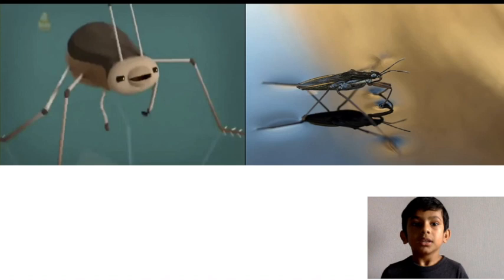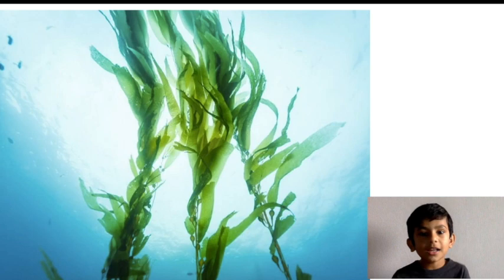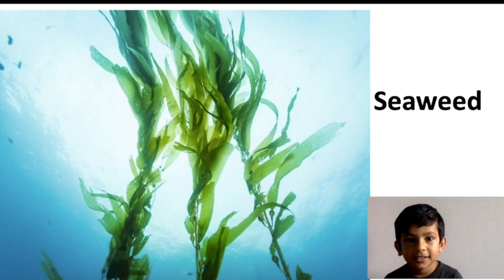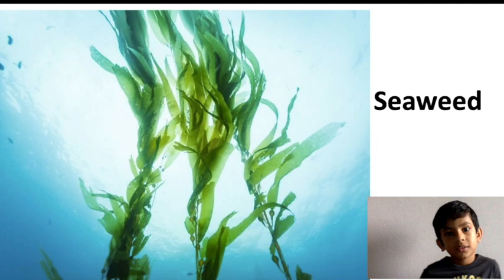Next. Sea skater. It skates on the water or what? Correct. Next. Kelp. Kelp leaves. What is it? Seaweed. Seaweed. Okay. That's correct. What is seaweed? Is it a sea plant? Okay. We can also eat it. Okay. Next.